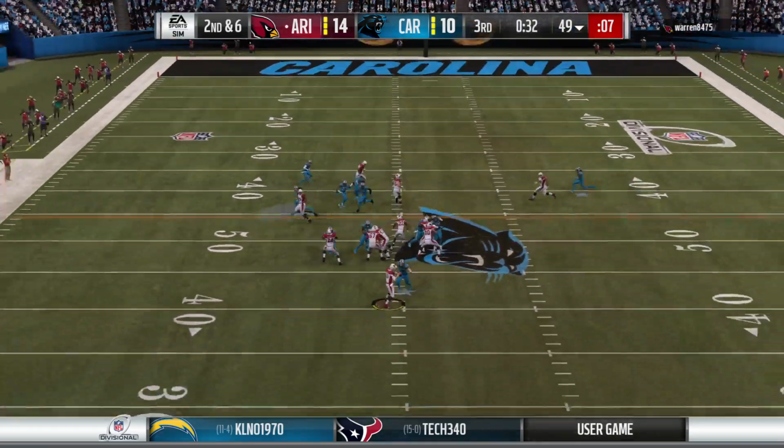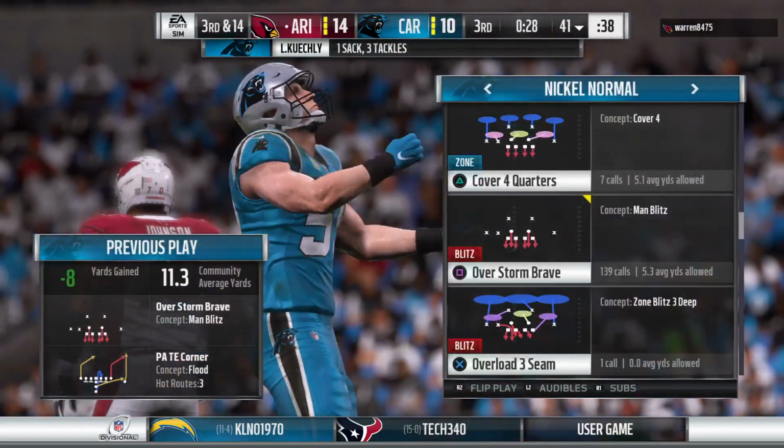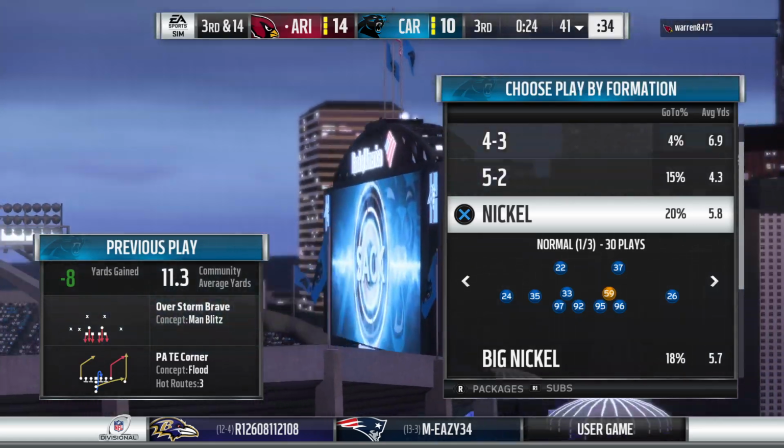Here's Rosen. Under a heavy rush, and down he goes. Luke Kuechly coming hard on the blitz. He dumps him for a loss of 8.